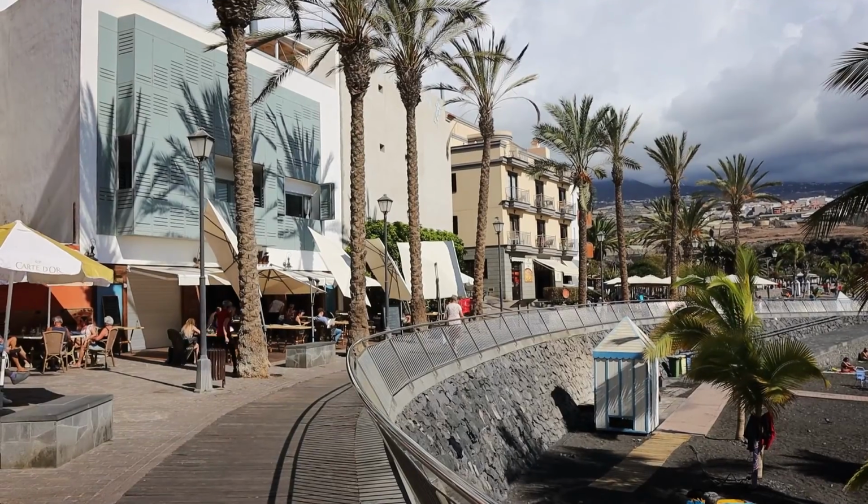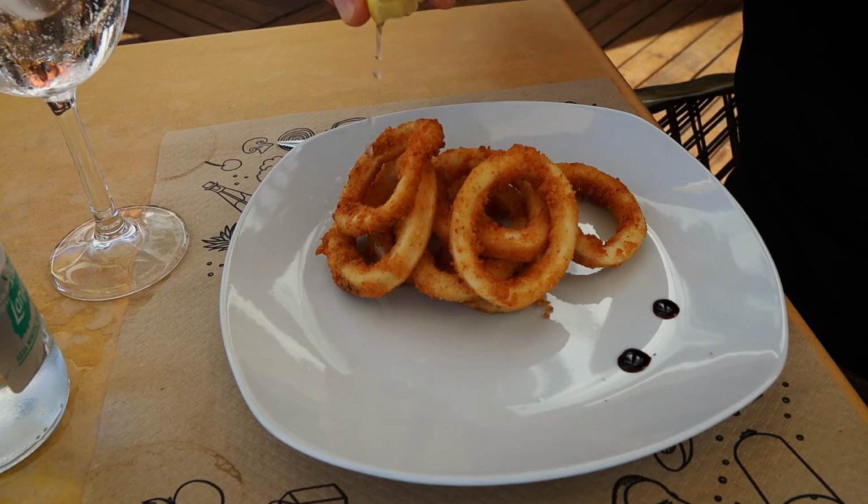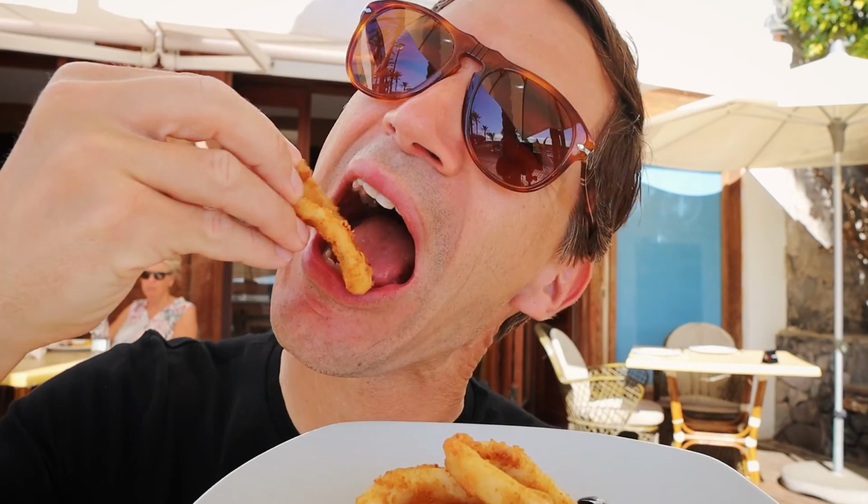I'm gonna go eat in the fishing village. And the good thing is that there are many different restaurants here to choose from along the promenade in Playa de San Juan, and I think I found the place. Here at Mare Sala, and the good thing is that unlike Las Américas or Los Cristianos, it's not pretentious, it's easygoing. And look, they already brought me out a gazpacho starter. And look at this, the first plate arrived. Normally I try to avoid fried foods, but seaside fried calamari.